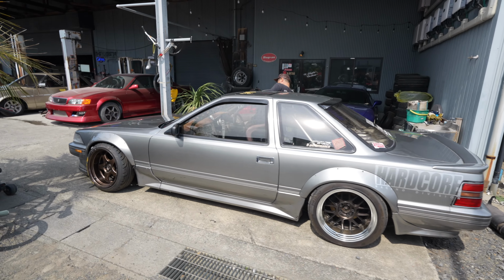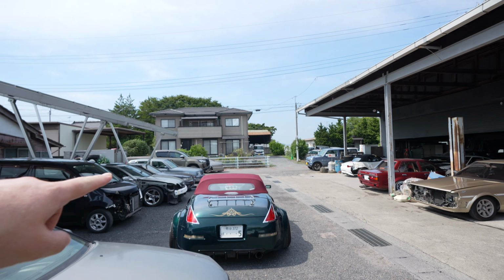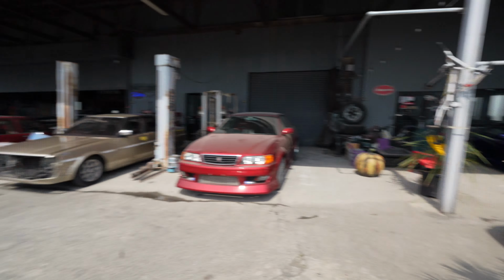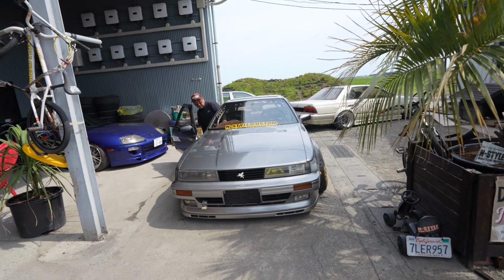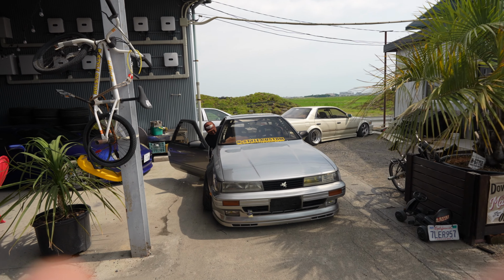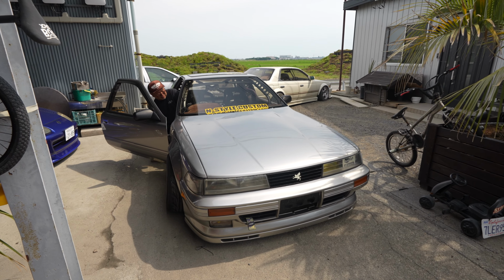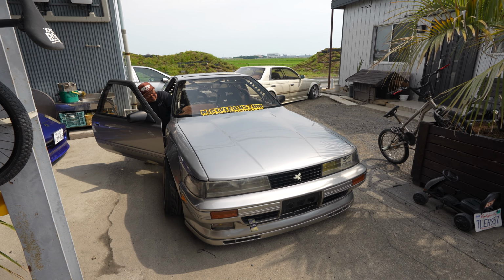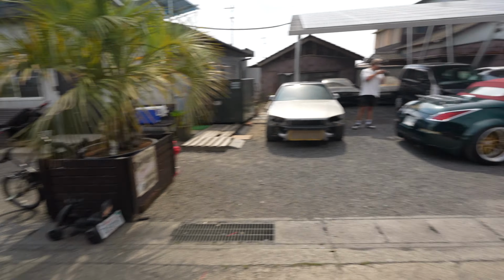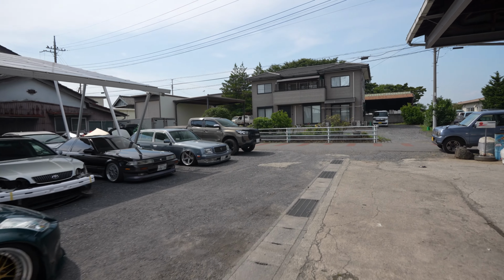And as we listen to his Soarer in action, another cool customer car has just arrived, one that we've shot before. Let's see if he reverses in. Oh yeah. Nice. Arigatou gozaimasu. Right, I'm gonna go and chase down the other car that's just pulled up.